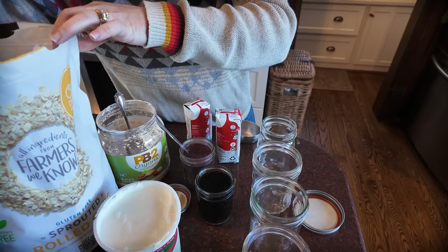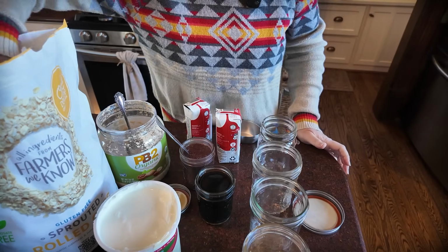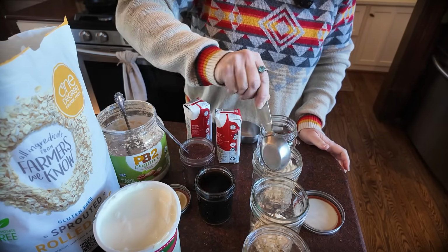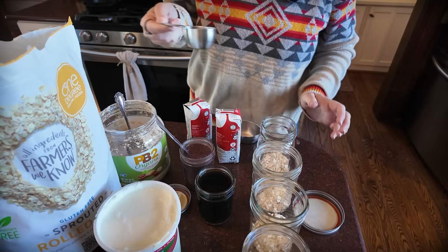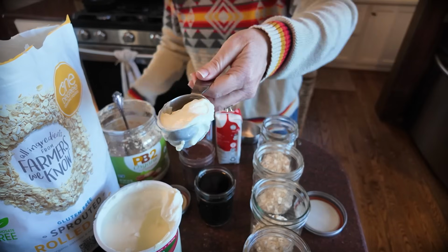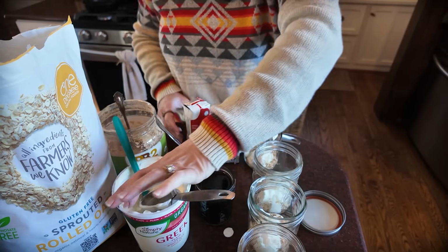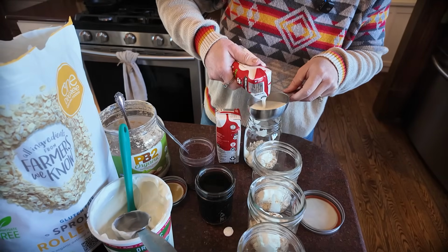So most recipes call for like a half a cup of oats. That's just too much for me, so I'm going in with a quarter cup of oats. And then we'll do a quarter cup, just shy, I guess, of our yogurt. Alrighty, and then we're gonna go in with a half a cup of our milk.